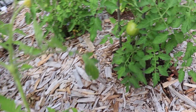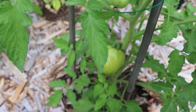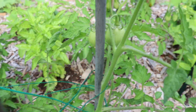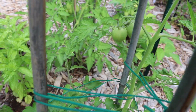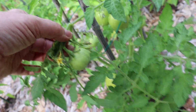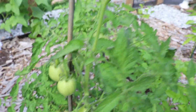Okay, and these are the Floridale. Floridale are very prolific too this year. I really do have a lot here, and then you see I got more over there behind the stick, and I have more coming here, and then on this side a whole bunch of Floridale tomatoes, same thing on the other side of the plant.